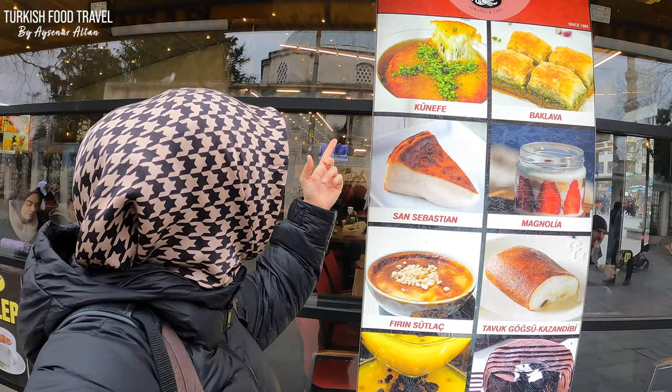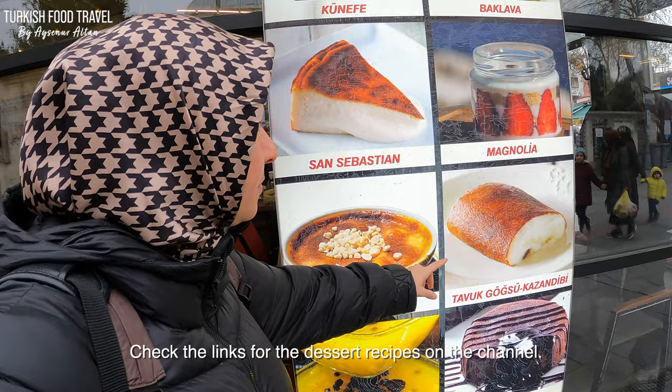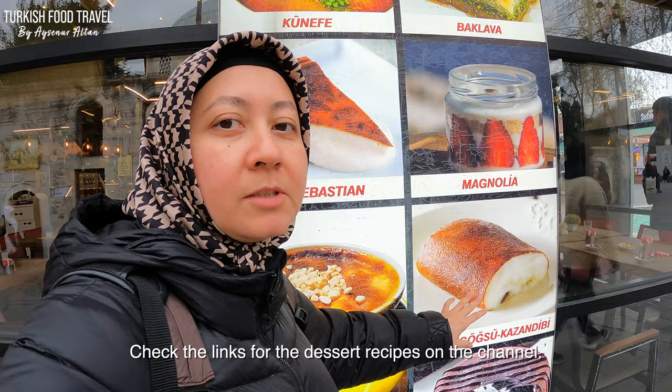Baklava. This is not classic Turkish, but very famous. This one also. I have this recipe, zerde. Fırın sütlaç. I have the recipe on the channel. This one also, kazan dibi, but I'm gonna renew the recipe. And I have baklava, but not künefe yet. Hopefully soon.